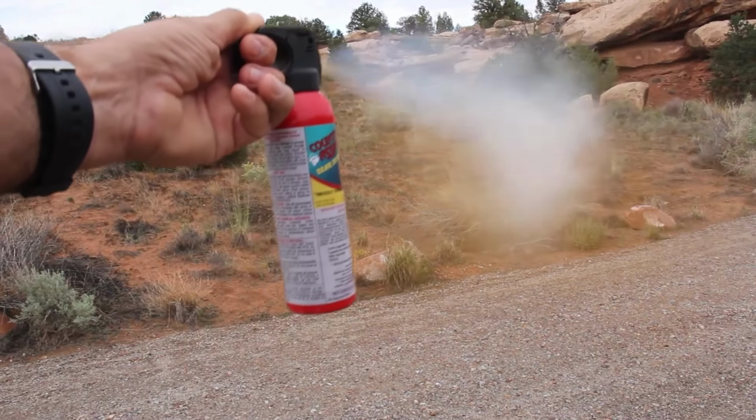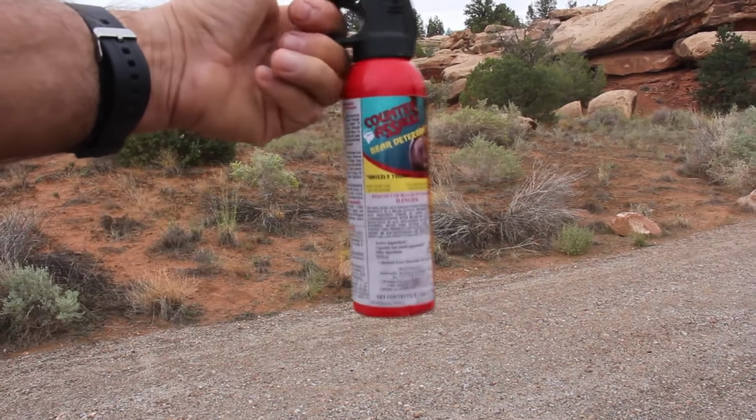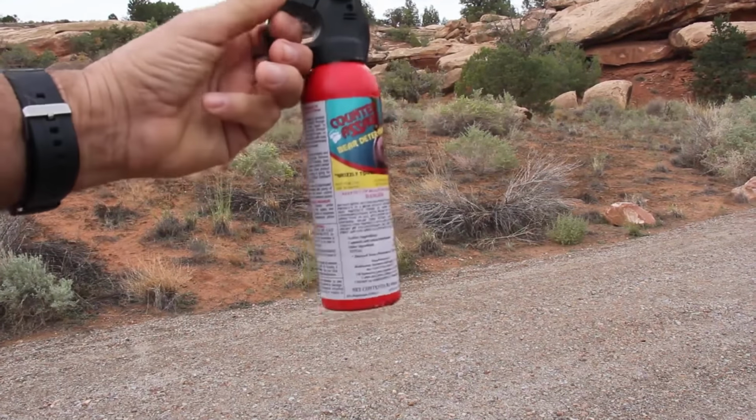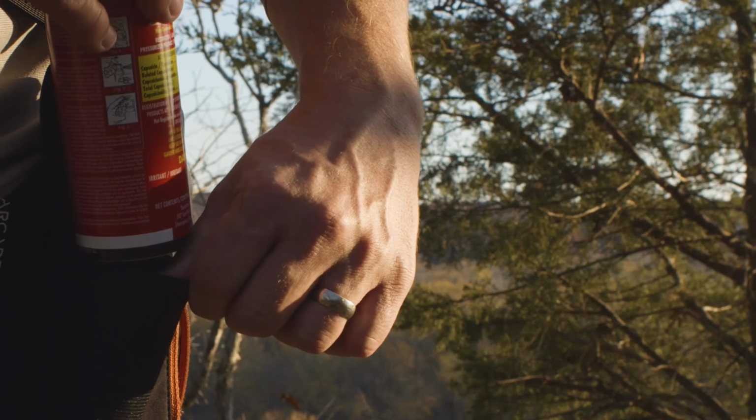The area effect and volume can incapacitate an attacker and everyone nearby. For that reason, its legal profile varies. In some places, it's legal and recommended for wilderness travel, while in others, its power and range make it subject to restrictions.